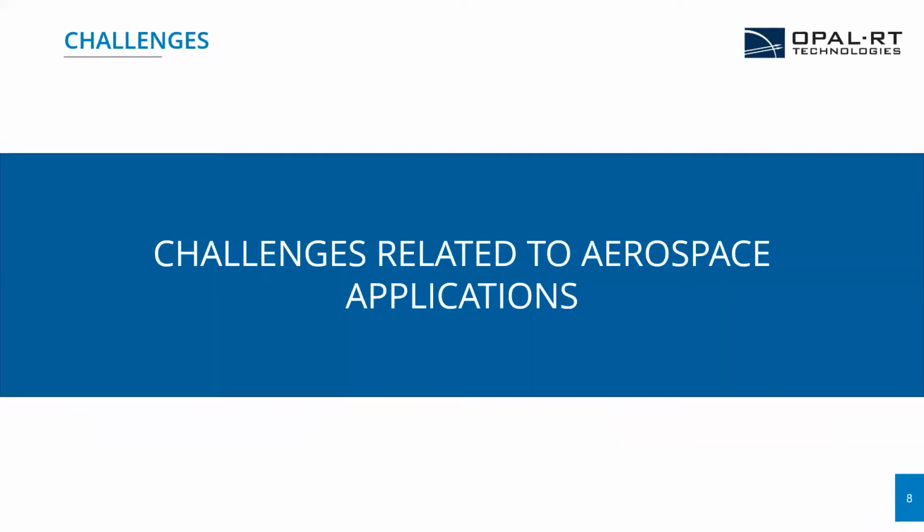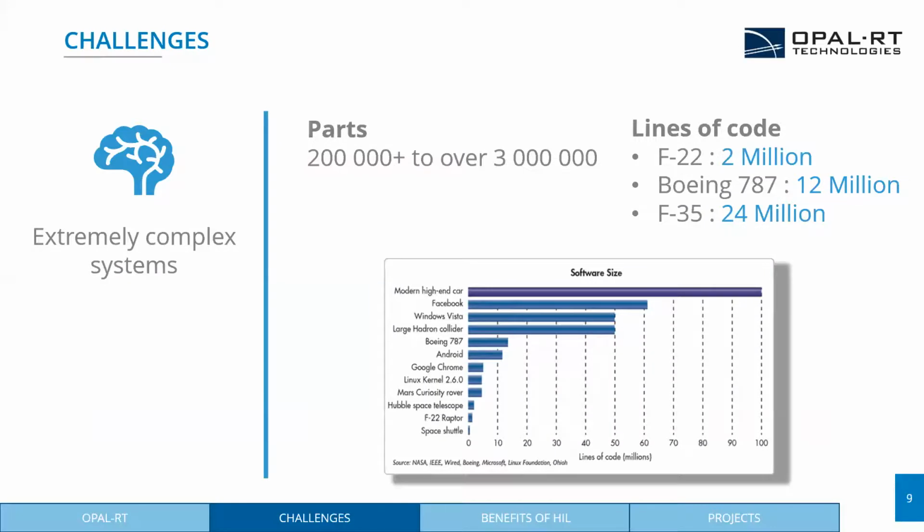If I try to sum up some challenges, not all of them, just some very general ones, the first one is the complexity of the systems we're talking about. They can be extremely complex. Today, if you take a commercial aircraft, depending on the size, you can have between 200,000 and more than 3 million mechanical parts. If we speak about the smart part, the embedded control, we're talking about millions of lines of code, and this number is going to grow a lot in the next decades. For a Boeing 787, we evaluate the volume of embedded code to be 12 million lines of code, which is huge.